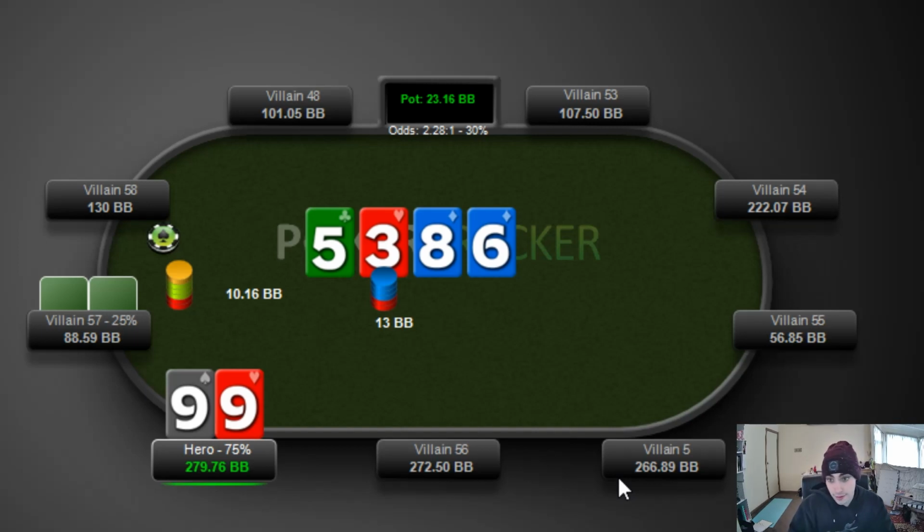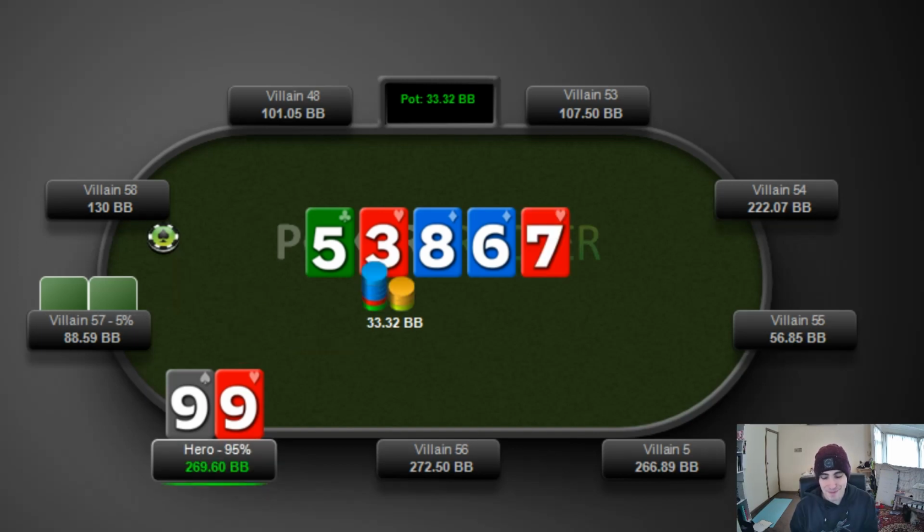Plus, they definitely could have all the sets on this board too, probably even pocket sixes to be honest, so I'm somewhat concerned I'm behind, but regardless, still not going to fold, still beat all those overcard combinations. Those overcard combinations could have picked up a flush draw as well, so there's a bunch of hands I'm ahead of, so not going anywhere with my nines. I throw in the call, seven of hearts. It's a pretty good river for us. We do river a straight.